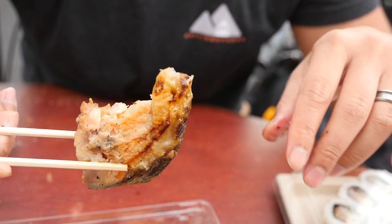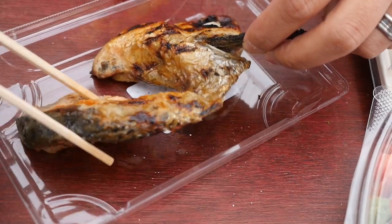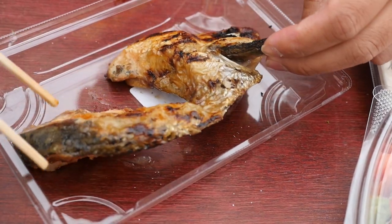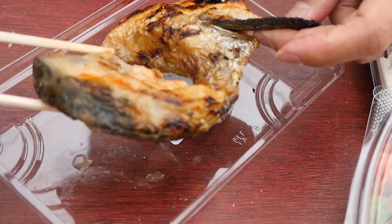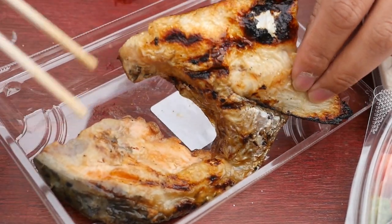Yeah, sometimes you kind of want to have the cooked version of fish too. It's been grilled, so you have that kind of smoked fish flavor, at the same time not compromising its tenderness. It's still tender. That's pretty good. Take another bite.